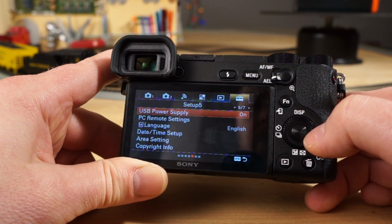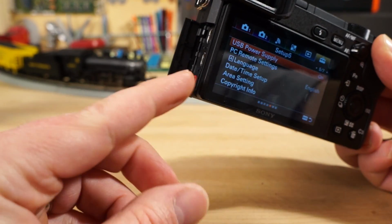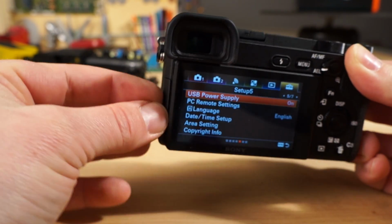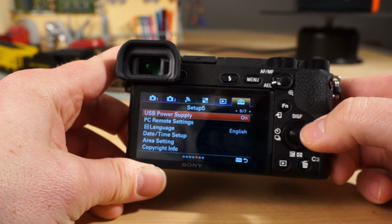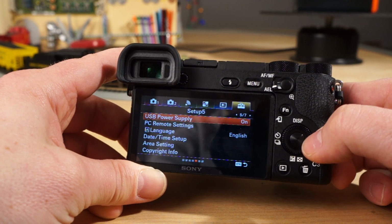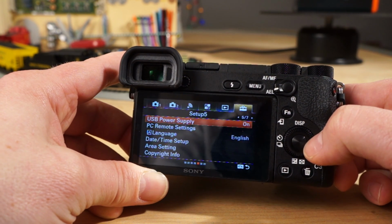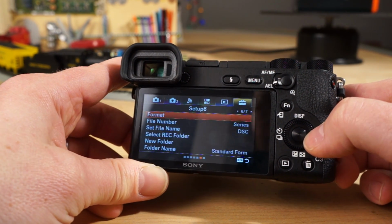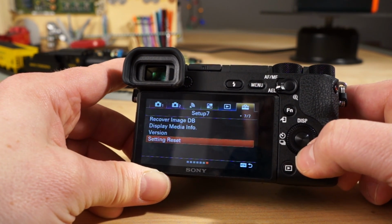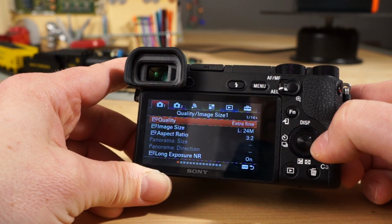USB power supply, that allows you to basically plug a power supply into the USB port here, and the camera will use that as a battery. If you want to do extended recording, for example, that's a great feature because the battery life on this camera is not really that great. You can only get approximately 400 shots on one battery and about an hour worth of video from my testing. Format, here's where you format the memory card, and just a couple of other options here. Setting reset, you can go here to put the camera back to factory default.